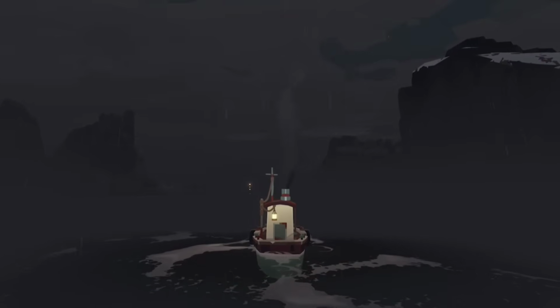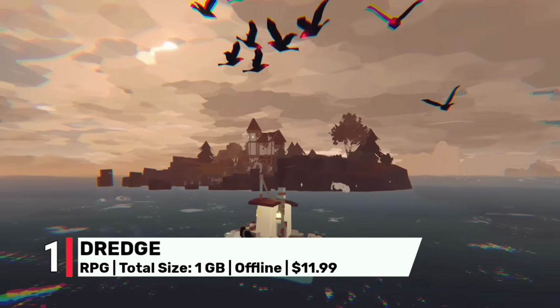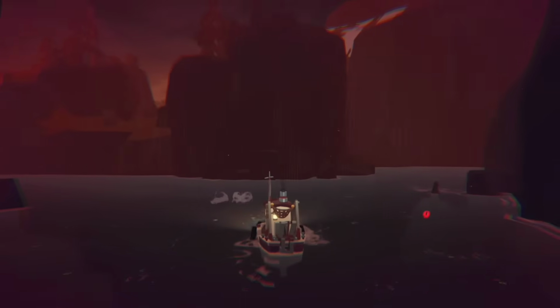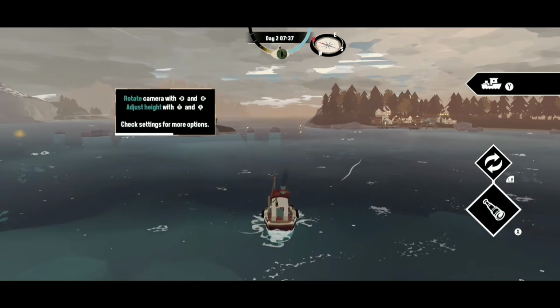And finally, our number 1 pick, DREDGE, by Black Salt Games, a small indie studio from New Zealand. On the surface, it looks like a cozy fishing game. You're out at sea, catching fish, upgrading your boat, enjoying the calm of the ocean. But then, night falls, and everything changes.